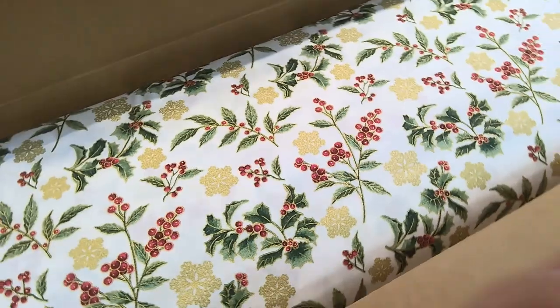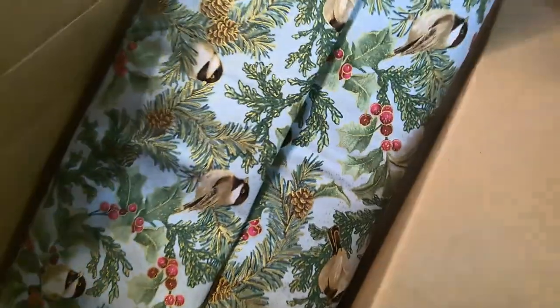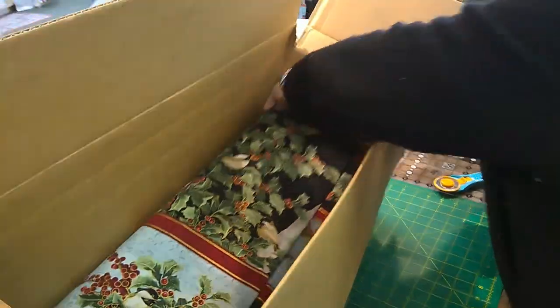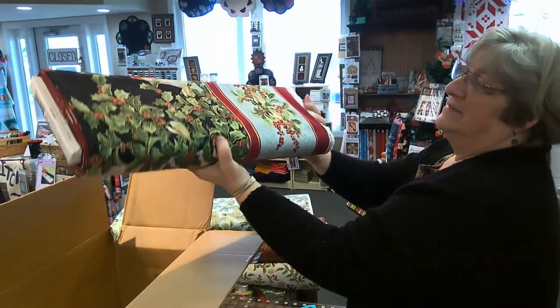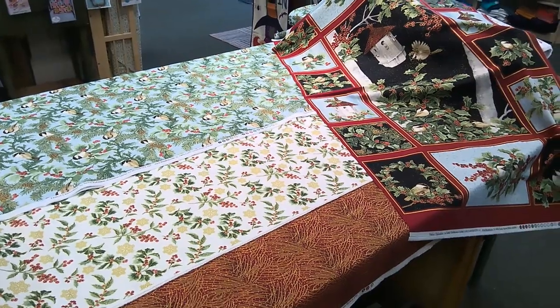Ooh, looks pretty already. Bolt number one. Ooh, red, my favorite. Nice. Are those chickadees? They are. Ooh, who is this? Jackie Robinson, one of our favorite fabric designers. And I bet this is a panel. Oh, nice. We're going to unroll all this. Time to do some fondling.